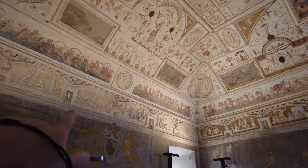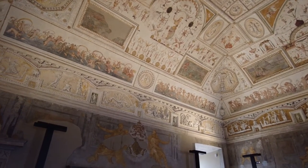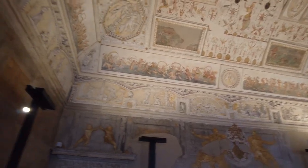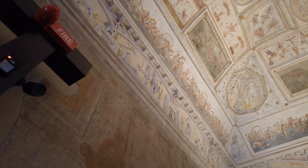Interesting, because the bottom parts are sculptures. They're not just paint-ons. They're actually, like, look here. So they stick out.